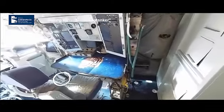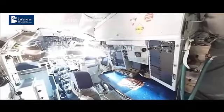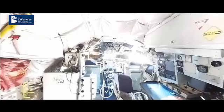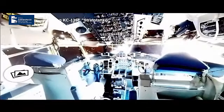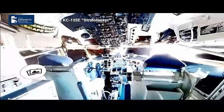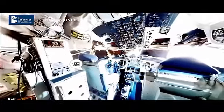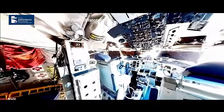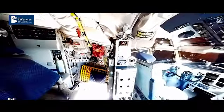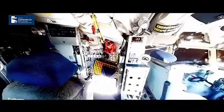Operational history and legacy. The KC-135E Stratotanker has a distinguished operational history, marked by its extensive use in various conflicts and support missions. Vietnam War: the KC-135 played a critical role in refueling combat aircraft during the Vietnam War, allowing for extended bombing missions and air patrols. Cold War: throughout the Cold War, the KC-135 provided vital refueling support for strategic bombers and reconnaissance aircraft, ensuring a credible deterrent against potential adversaries.